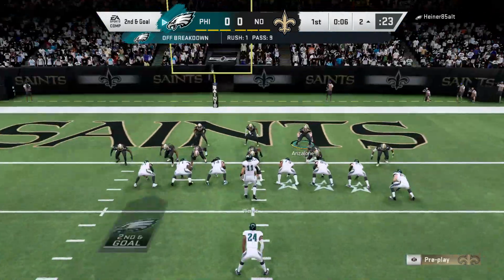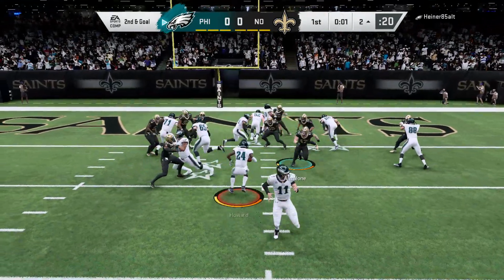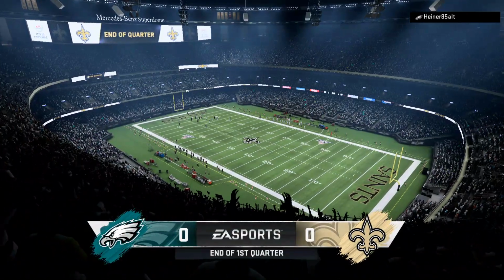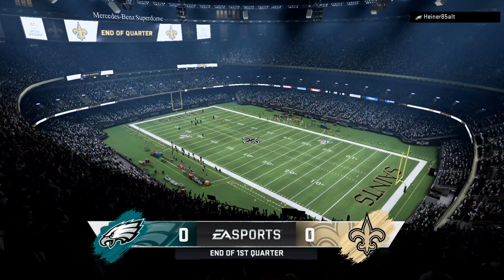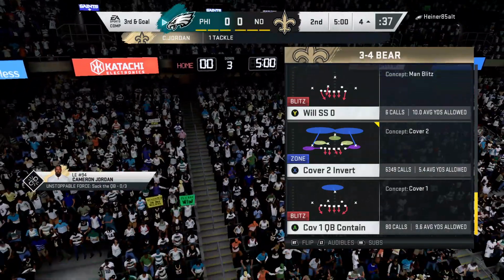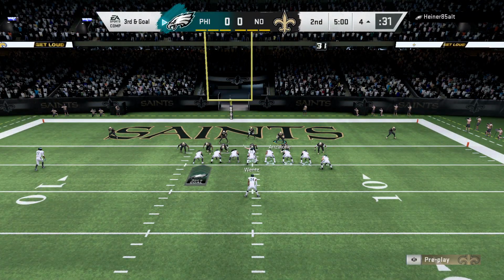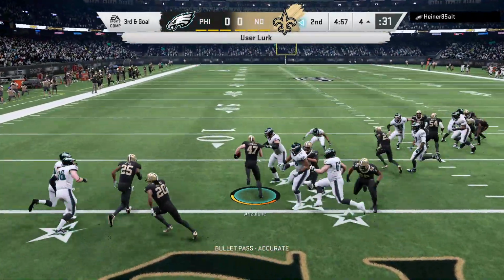Howard all alone in the backfield on second and goal. They get it to him running left, and he is going to be stopped cold behind the line of scrimmage. We're scoreless after one. The crowd here in the dome making things difficult. Third and goal. Now Wentz, and it's intercepted at the goal line.